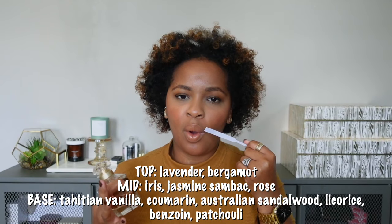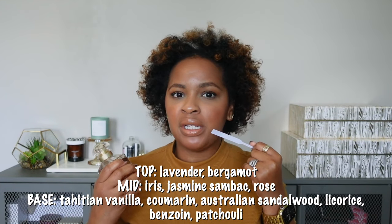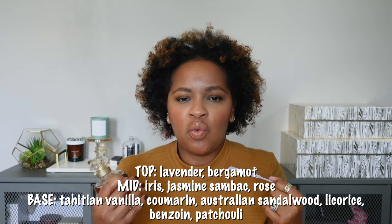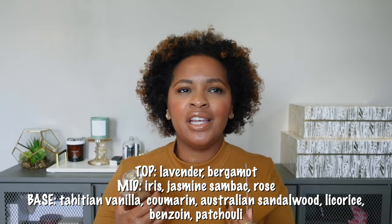The vanilla in here is quite smooth, it's sweet, but it's not gourmand. It's more of a fluffy, pillowy, it kind of reminds me of a marshmallow. It doesn't smell like marshmallow, but it gives me marshmallowy vibes the way that it is blended, because it all feels so soft and so cozy and fluffy and slightly airy. I love this fragrance for year-round use. It's kind of one of those hug in a bottle scents for me.